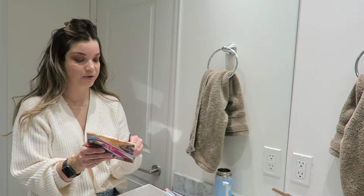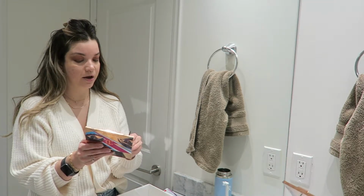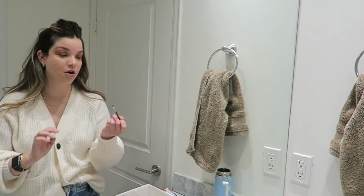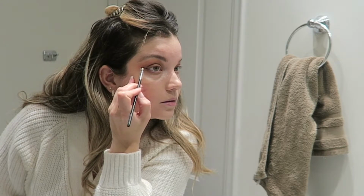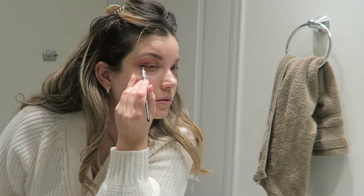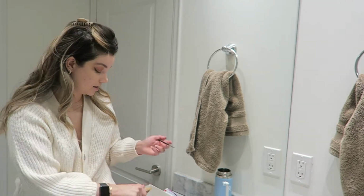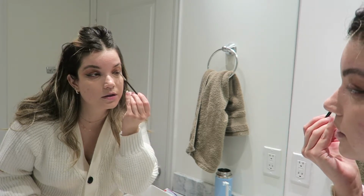So I'm just gonna take the black from this same palette. And she does a little wing on the outer corner of her eye, but that's all she does. She doesn't line her lash line really at all. So I'm gonna do the same. To me, that just looks incomplete, especially when you do it with a black. But everything else looks good so far, so let's just hold true and see how everything looks at the end.